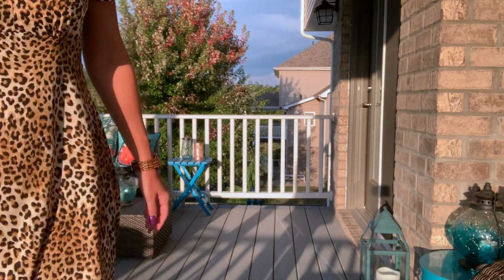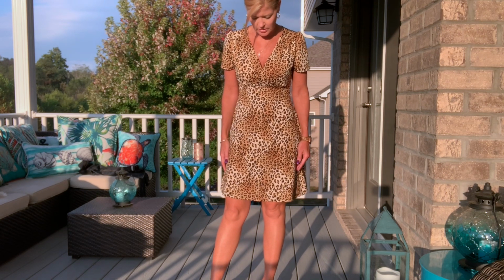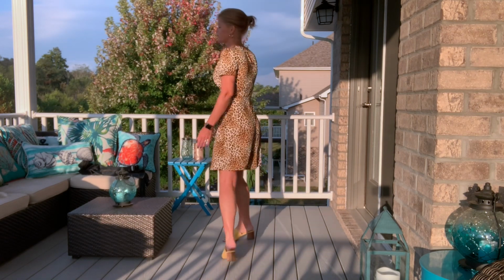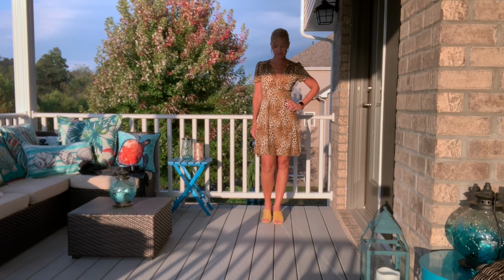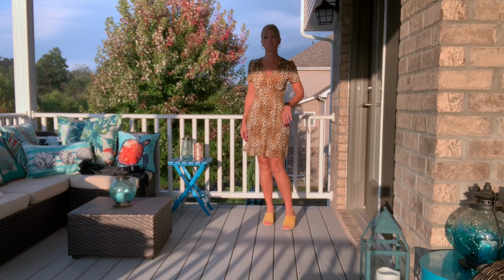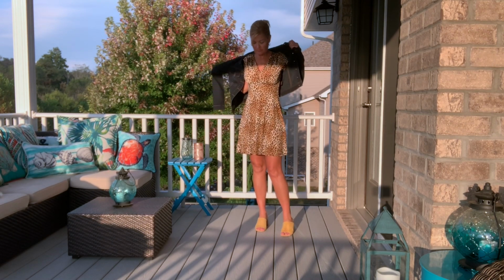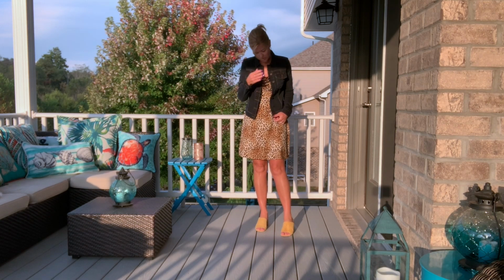So here's my outfit for Saturday. I don't know if you guys remember this dress from one of my Mix and Matches I got, I think, a couple months ago. It has this nice little V. It's fitted here through the bodice and then a little flowy here at the bottom. So here's the dress, so nice and comfortable. Love the animal prints. And here's my jean jacket. I like this one in the super dark wash. I haven't worn it yet, but I thought it would be cute for a weekend look.